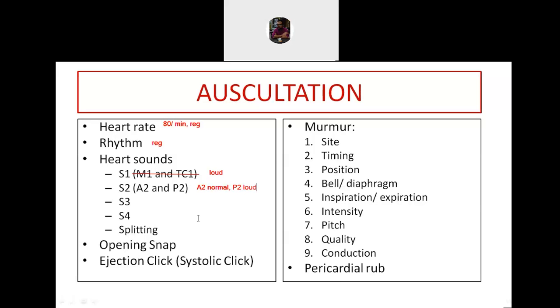Coming to S2, that has two components, A2 and P2. So can you tell me what will be the intensity of A2 and P2 here? You already know there is pulmonary hypertension. So which one will be loud? And which one will be normal?